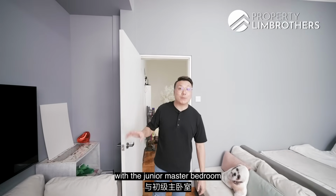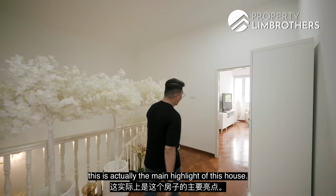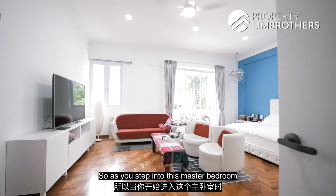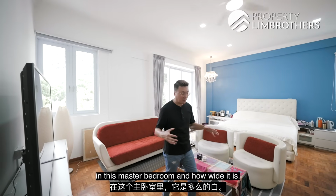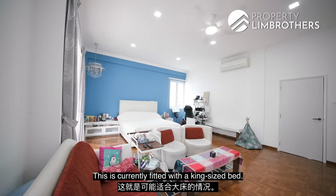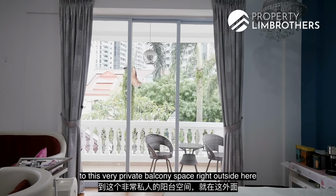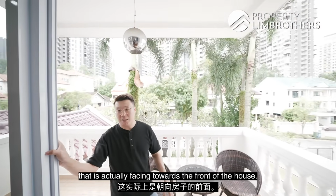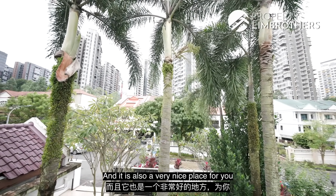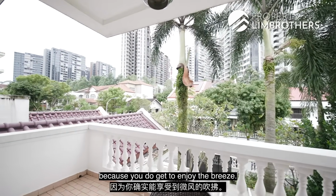Alright, so now that we are done with the junior master bedroom, let me bring you to the master bedroom, which is actually the main highlight of this house. As you step into this master bedroom, you can see the sheer size of this room itself. Definitely plenty of space in this master bedroom and how wide it is. This is currently fitted with a king size bed. It also has a sliding door that leads you to this very private balcony space right outside here that is actually facing towards the front of the house. I think this is also a very nice place for you to chill out at night, because you do get to enjoy that breeze.